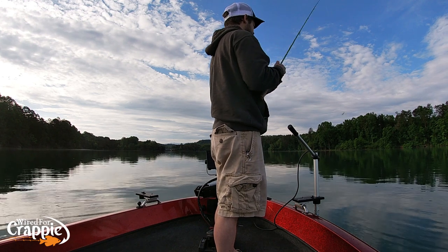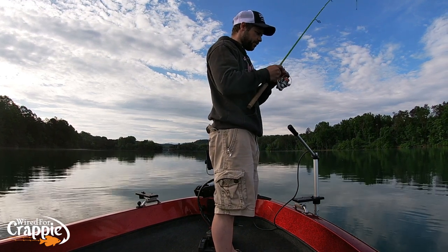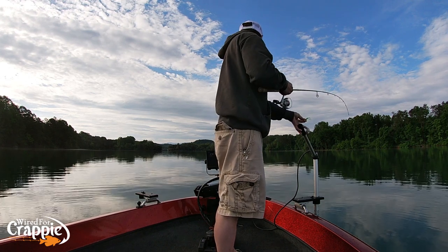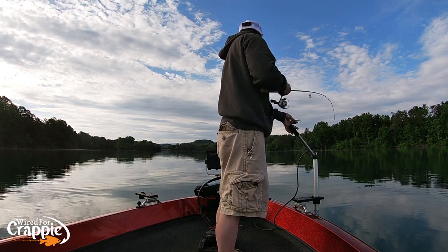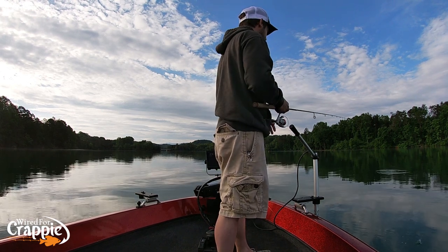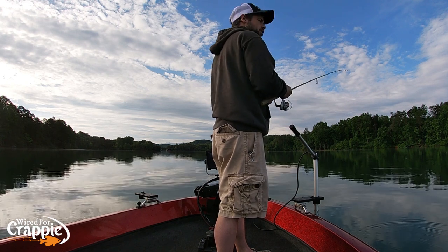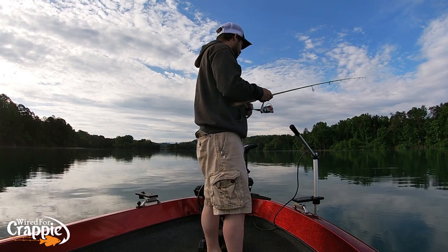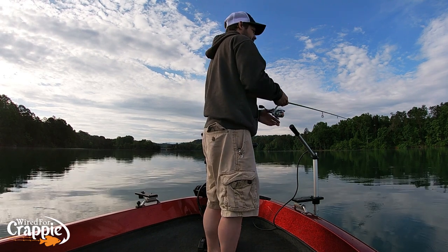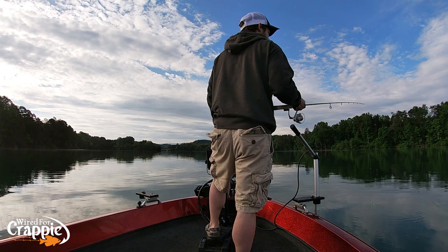So all we're doing right here, guys, is just casting this jig over top of these fish, and just making a slow, steady retrieve through the fish. Get a little closer.